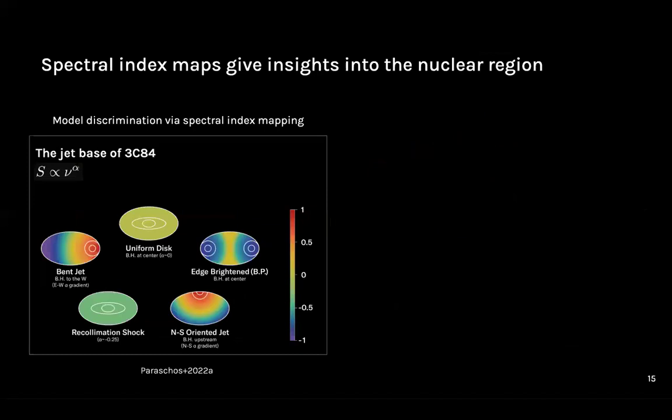A side product of this analysis is what's called the spectral index map, in which the spectral index is defined as the positive exponent of the frequency if we assume that the flux is proportional to it. And here's a cartoon of what we might expect to see in this region, this elongation that I was talking about.